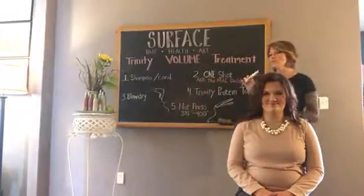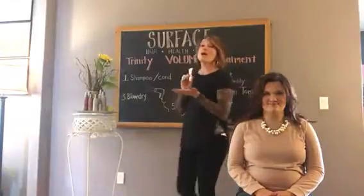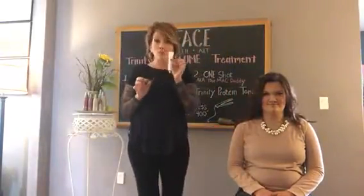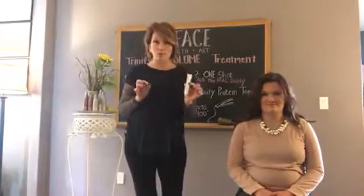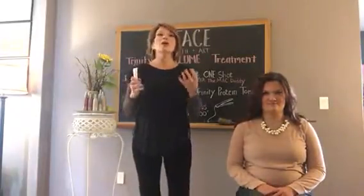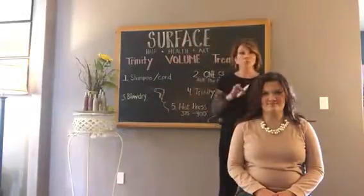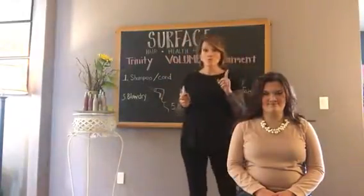So she's going home with 2 of these, because every time she shampoos for the next 3 weeks, she's going to need to use 1/3 of a tube after she towel dries. And so this is just really going to help maximize the service that we provided today. Now, after her 3 weeks is over, she's going to do it once a week at home.